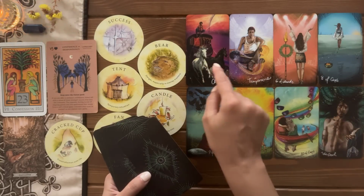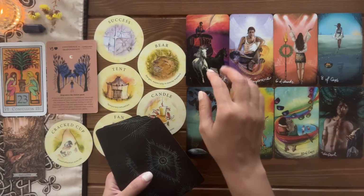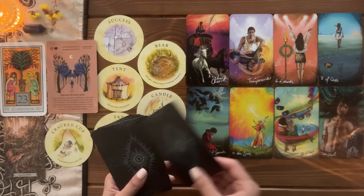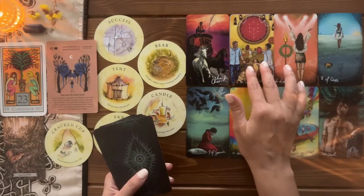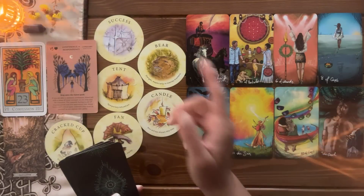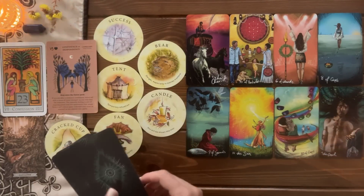Some of you might be traveling this month or moving. It makes sense because a lot of people do move during the holiday season. So perhaps some of you are traveling. You have the Ten of Cups. Whoa, Ten of Cups and Ten of Pentacles. Guys, this is no joke. This is going to be a very successful month for you.